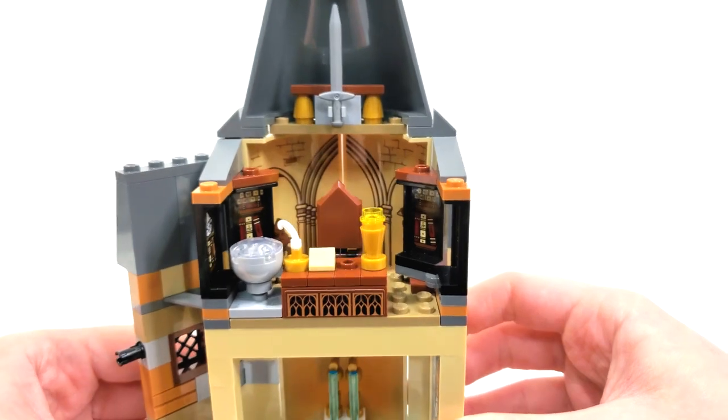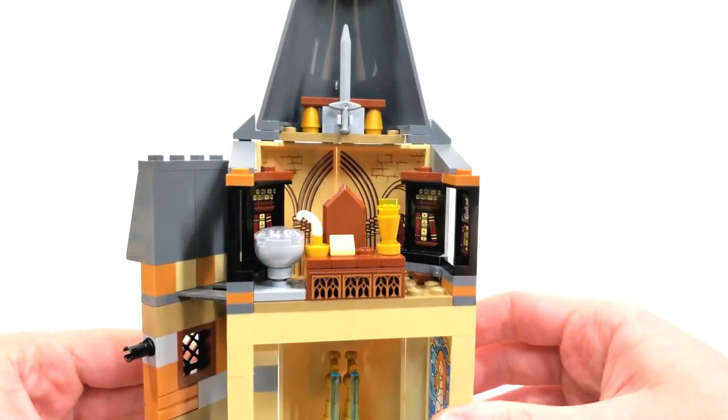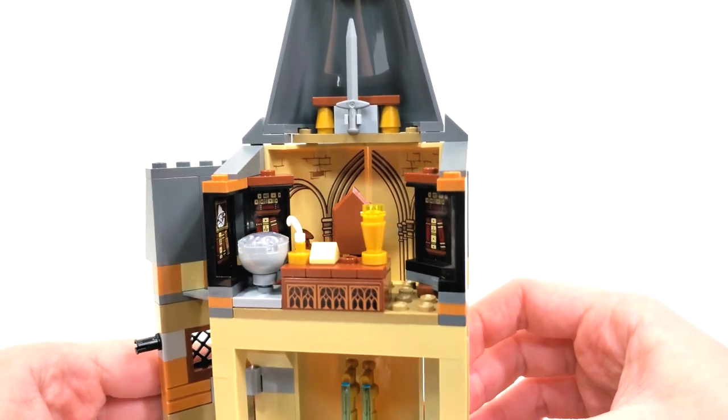And then from the very top, we have something that I'll talk more about over the summer when I compare all the versions that currently exist of Dumbledore's office, which we'll be seeing a brand new version of this summer.